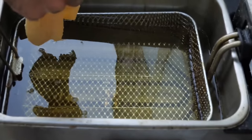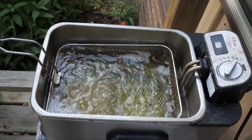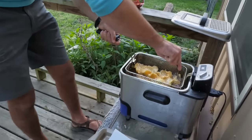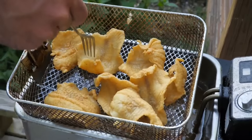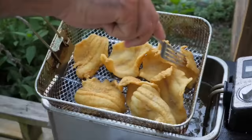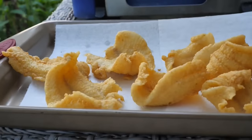Okay, here we go. Let's see how hot this really is. Oh, he's sizzling. That looks good, that clean grease. Let's go. These bad boys look good. Let's bust them out of here. Give them a little fork test real quick. Oh, yeah. I like to poke them with a fork, make sure they're crunchy. On to the paper towel we go.